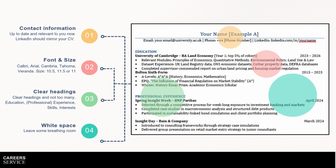Here's the first 4 things to think about in that successful CV. Very basic elements can sometimes have the biggest impact. Let's start with your contact information. Make it clear, make it concise, and make sure any of your links are working if you include them. This section doesn't need to take up a third of your CV, and you do not need to include your full address. If you're in the UK, you do not need to include a picture. Number 2 is thinking about your font size and your font choice.